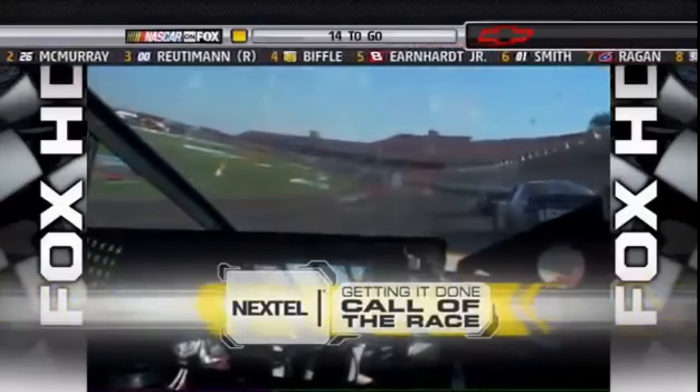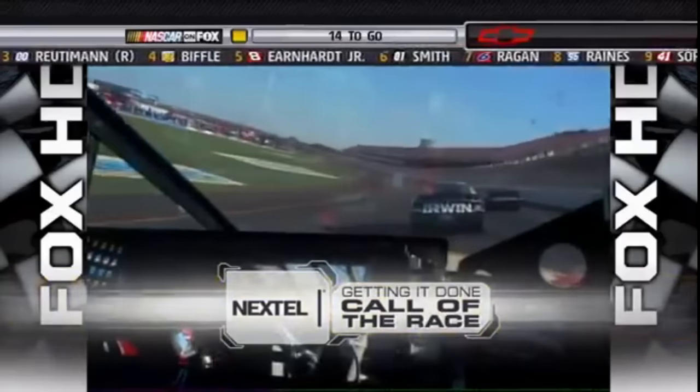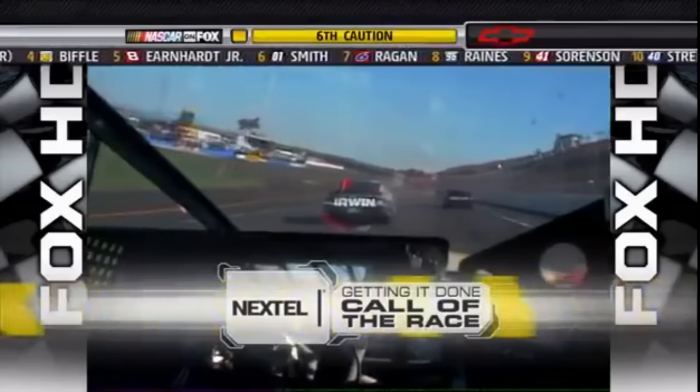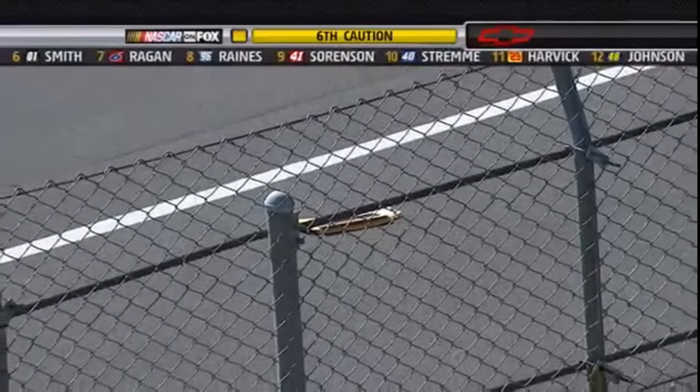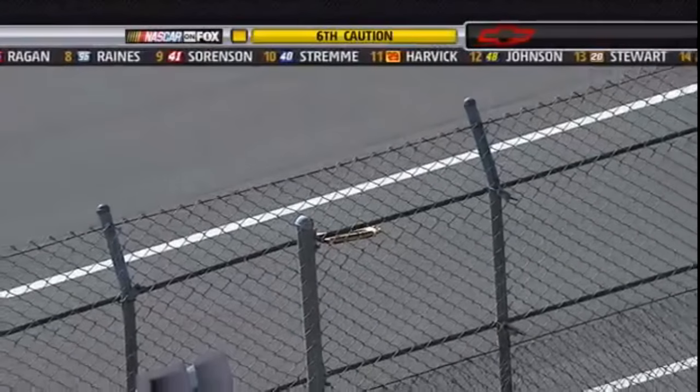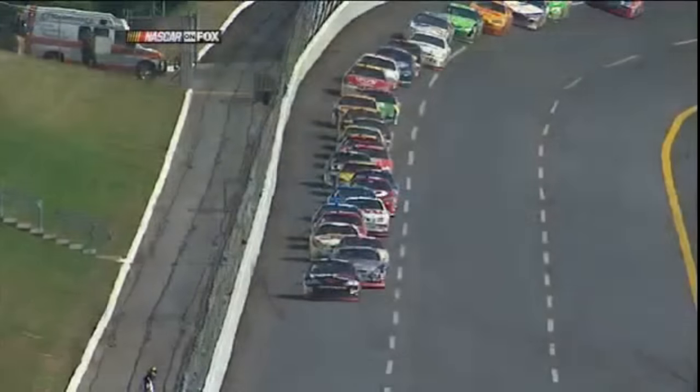All right, caution comes out. We believe a cowl flap has come off Ryan Newman's car. That's what you saw as we came back from break. And that is what, metal and fiberglass there, and certainly would cause a hazard. Oh, yeah, they need to get that up, no question.